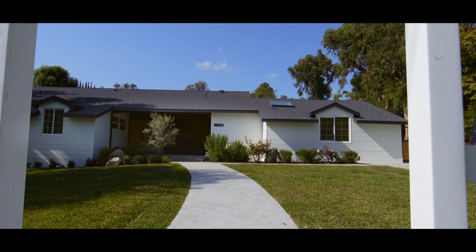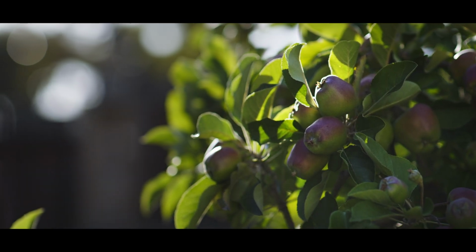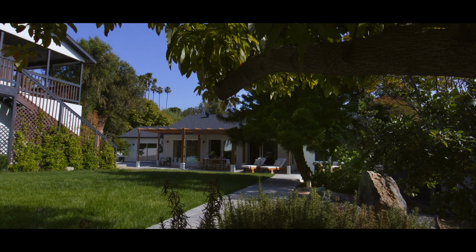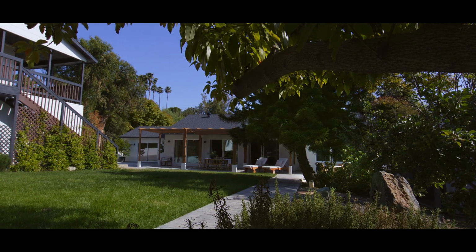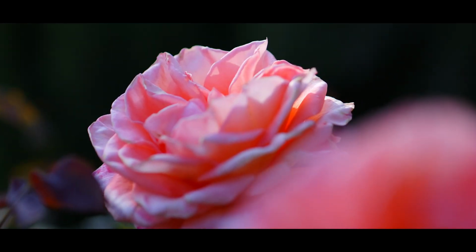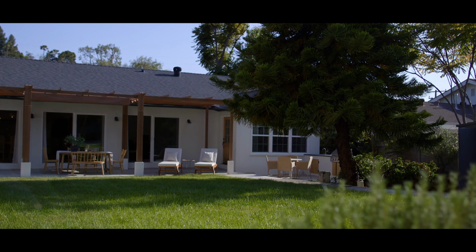The moment you enter the gate, you immediately feel like you've been transported to a luxury vacation villa. The two structures, the main home and the casita, hug the main courtyard, which has this beautiful rose garden and a large patch of grass right in the middle. That's just perfect for kids to run around and pets to play around in.